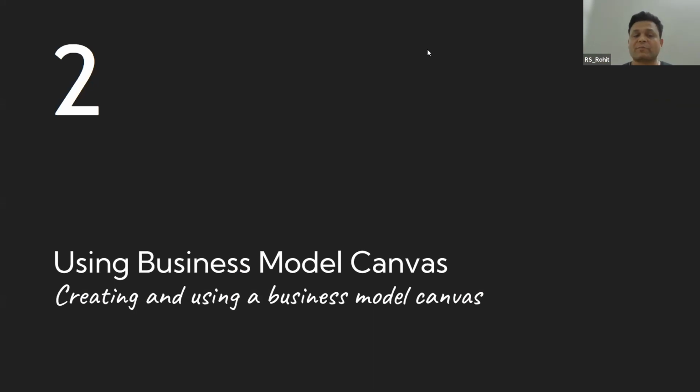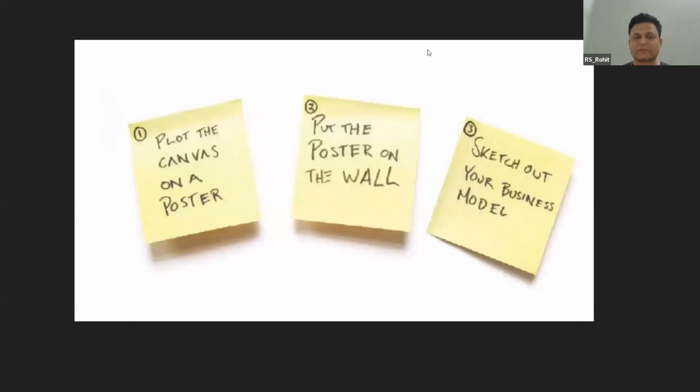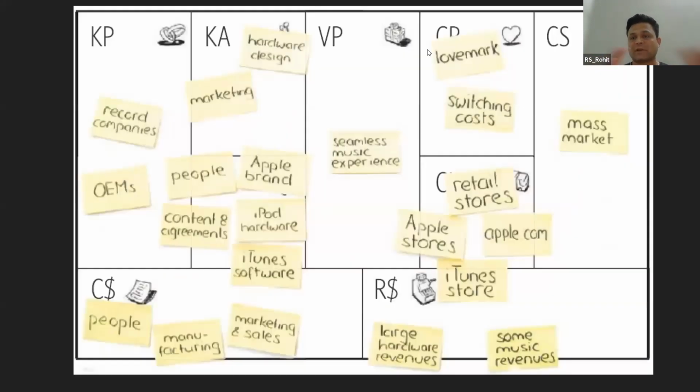So how exactly is a business model canvas used? So we know a business model canvas and we know the 9 building blocks, but how do we use it? It's very simple. Get a big canvas, put it on a poster, put the poster on the wall, and sketch out your business model. So you start with a blank canvas and you use sticky notes to fill up different blocks. This is how it should look.